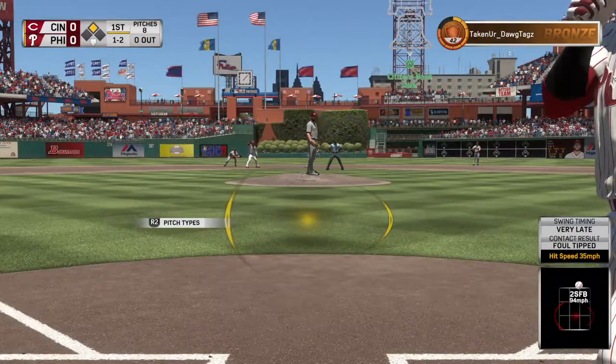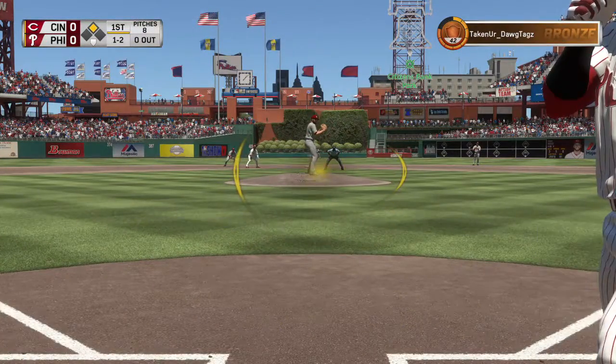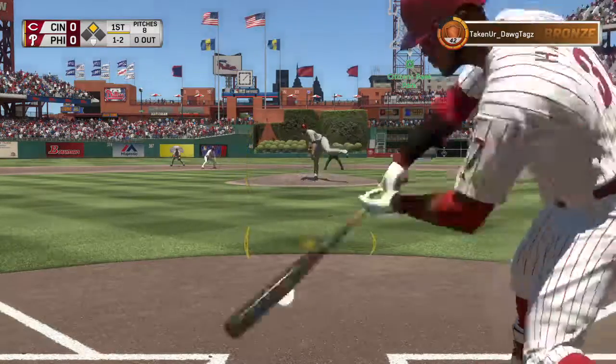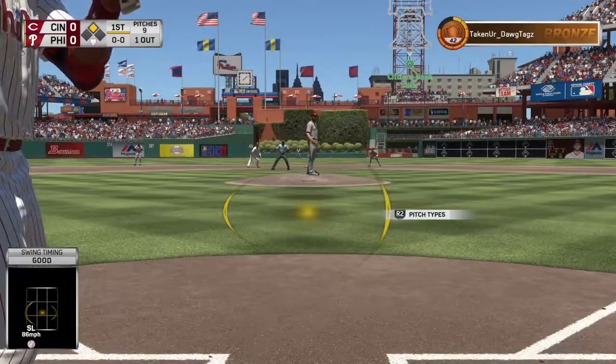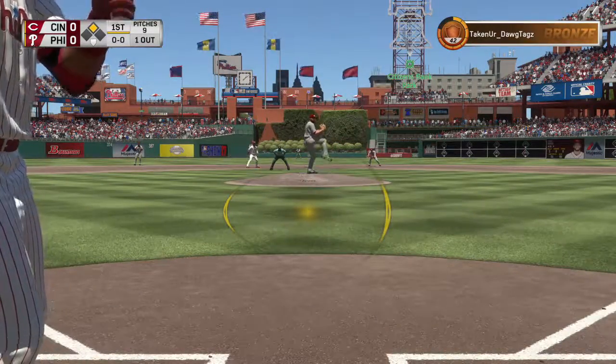2-strike fastball out of the zone, see if he'll chase. I'd go even further out this time, see if he chases it again. A swing and a miss on a ball way out of the zone, and there's one away. Batting third. Now to the plate, Michael Franco.